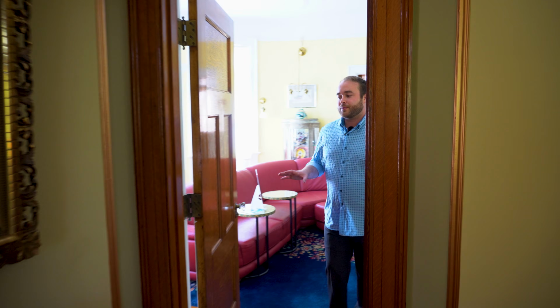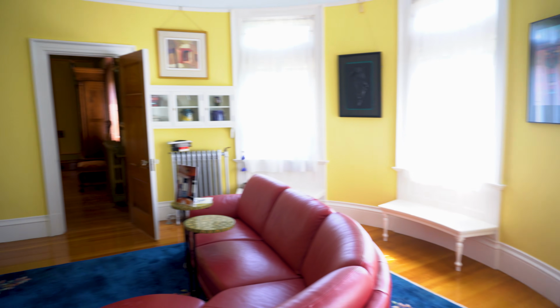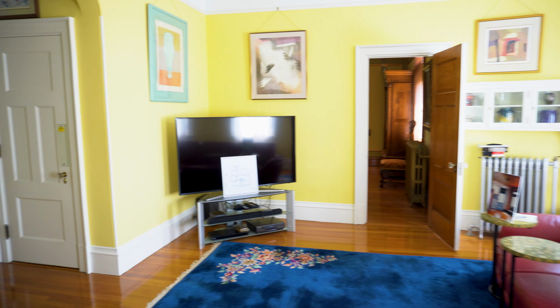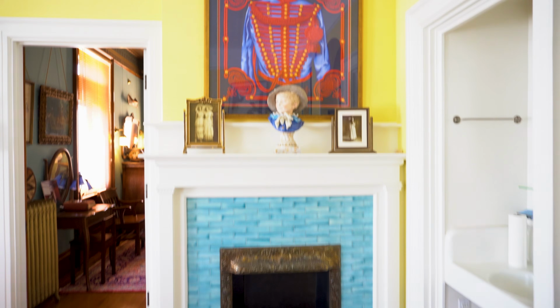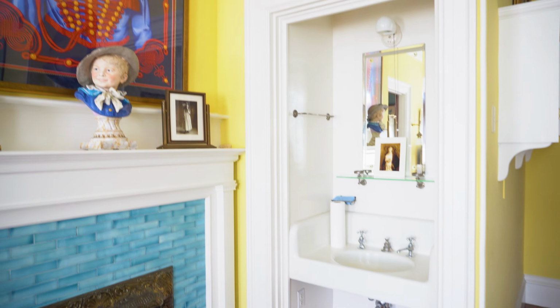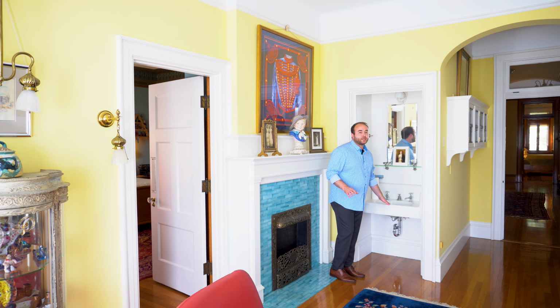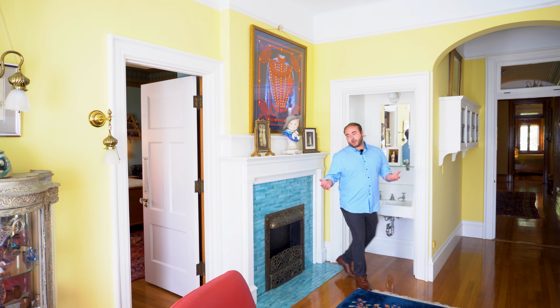Coming out of the owner's suite, we enter into a sitting room, which has some of the best lighting in this house. We can see that the wall rounds out here. There's a TV and couches, so this area has a bit more of a modern feel for more modern living. It has a built-in sink because not all of these bedrooms up here have bathrooms, but there's still a nice place that you can wash your hands, pour yourself a glass of water, whatever have you.